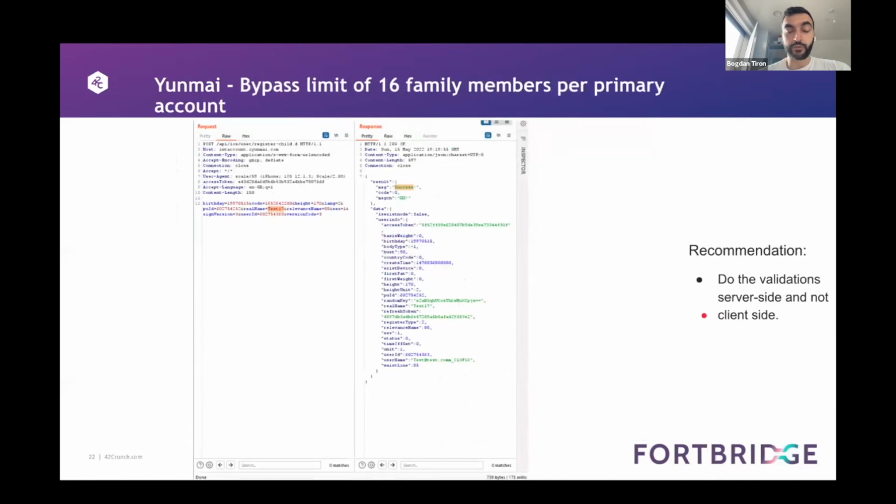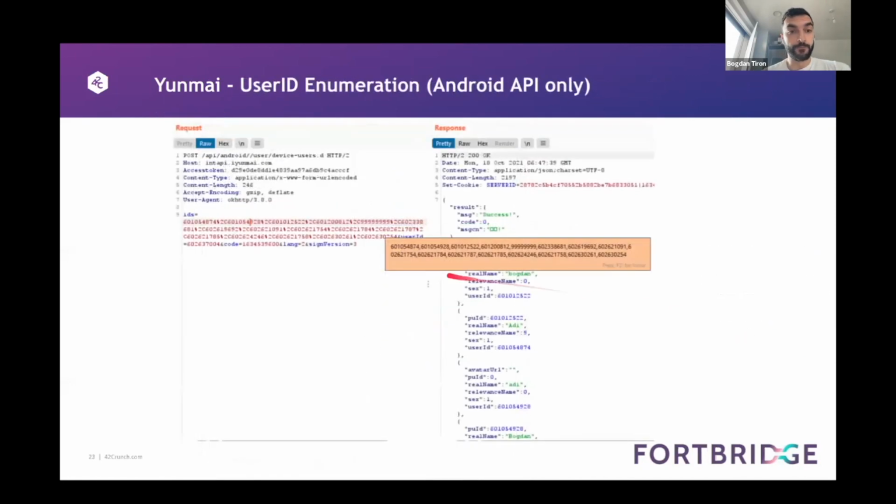And this actually led us to the second vulnerability, user ID enumeration. This happened when we reached the 16 profile limit, and only on the Android application, not on the iOS one. On Android, when we reach the 16 profile limit, a request is made to the /device users endpoint, as you see here, and it sends the 16 IDs that correspond to your 16 profiles. It returns data about each of these profiles, and these are the profiles that I've created.